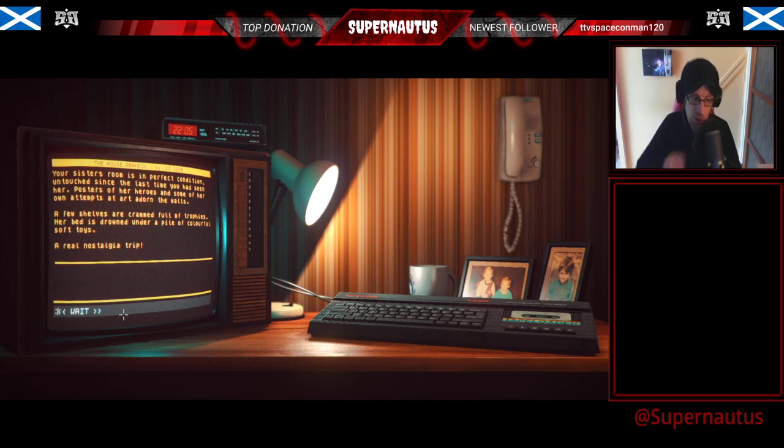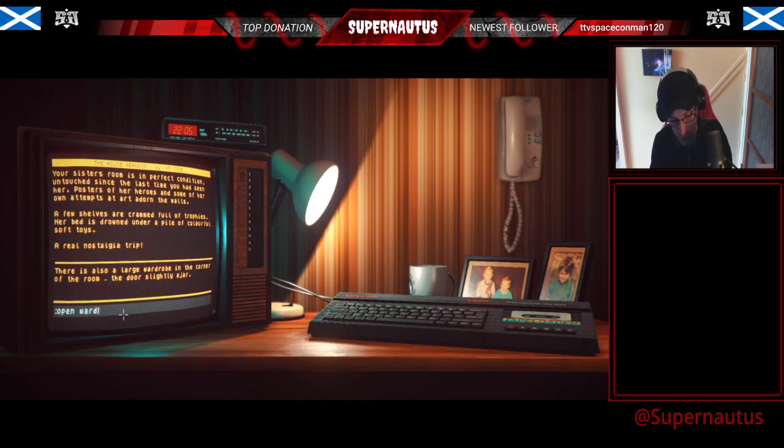A real nostalgia trip. Looks like a closer look around. Seems like look around is a useful command. There's also a large wardrobe in the corner, the door slightly ajar. Are we going into Narnia, are we? Let's open the wardrobe all the way.